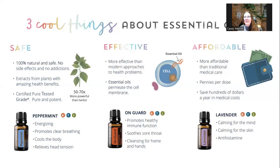And our immune system is run by the good bacteria in our gut. So when you take antibiotics, you're actually prone to further infections afterwards and getting sick all over again because you wiped out your immune system. So I don't want to do that.